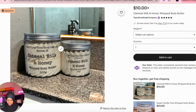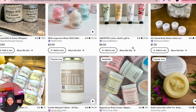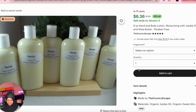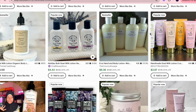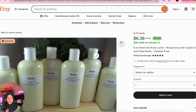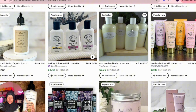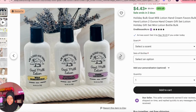Oatmeal, milk, and honey. The Tipsy Goat Soap Company. Okay. This is not a good presentation either, so that's why I said saturated market, right? But look at the presentation. Everybody's not taking the best photos. This person did not pay for professional photos. They did not put in enough effort when it came to taking their photos, or they didn't put up a good effort, because they obviously put in effort since they took the photo. But look at this same type of business, lotion as well, but look at their photo presentation.